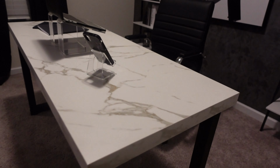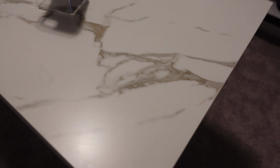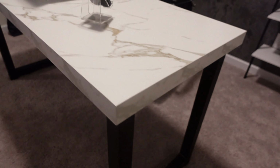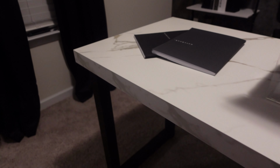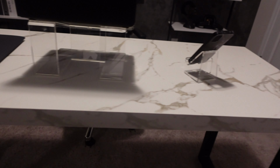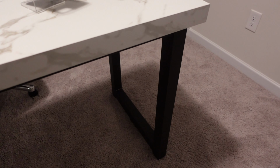I really love it. It's from Amazon. It has this marble texture, and the legs actually came in silver, like a grayish, silverish color, and I literally hand painted them black. So when y'all see it on my Amazon store, because everything that is from Amazon will be linked on my Amazon store, the legs are going to be silver, but I painted them black and you can do the same.